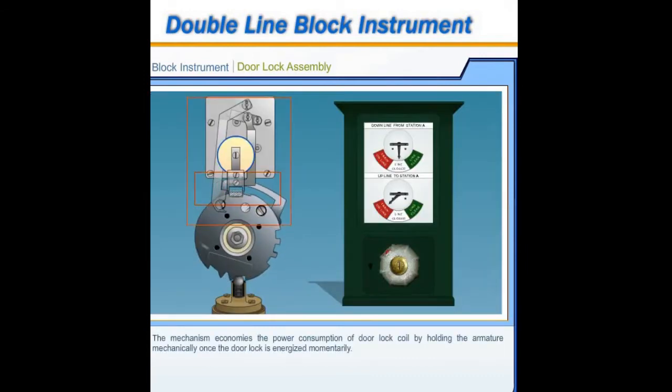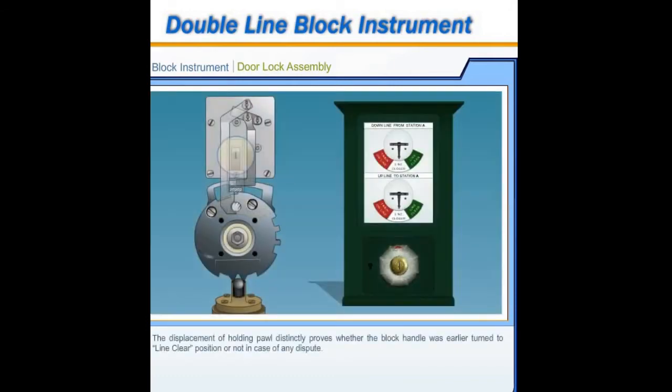The mechanism economizes the power consumption of the door lock coil by holding the armature mechanically once the door lock is energized momentarily. The displacement of the holding pole distinctly proves whether the block handle was earlier turned to line clear position or not, in case of any dispute.